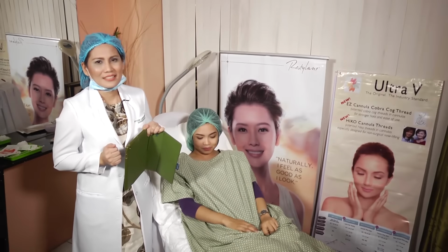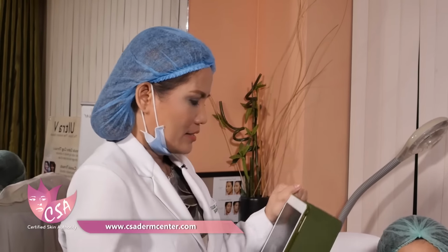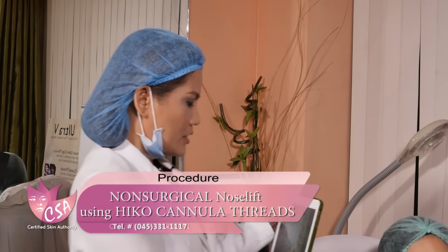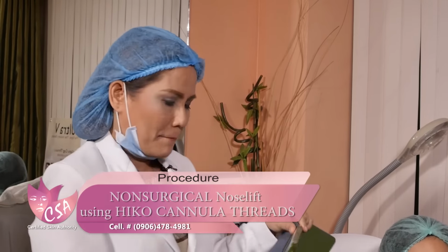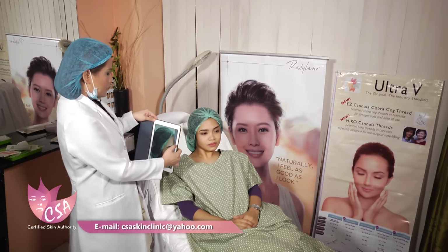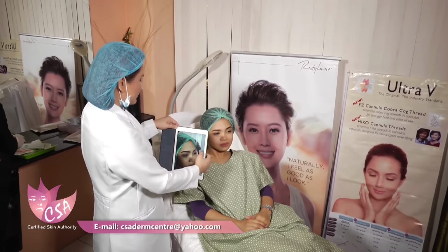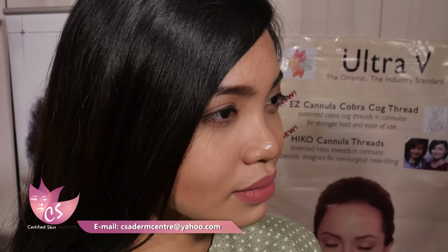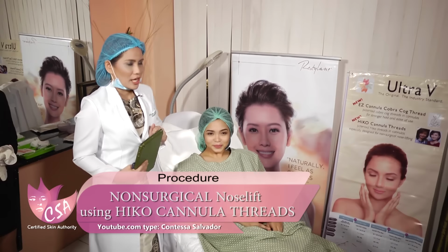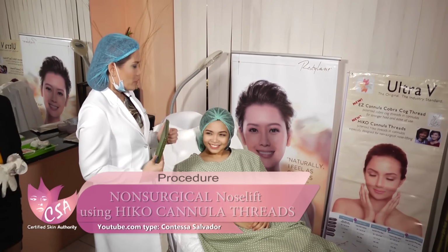We're back, mga ka-CSA. We are now at the part of showing you the non-surgical rhinoplasty using the HIKO threads. So, before any procedure, we always take a photo of our patients, do a mapping and an assessment as well. This is the part where we are able to see the angle in this area, kung how much is needed to elevate po yung ating nose. Nanais ni Ms. Cheng, nanais niyang ipa-contour.